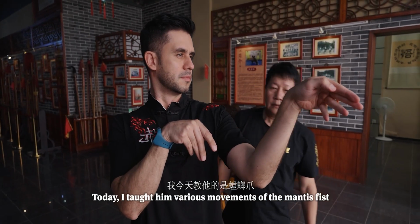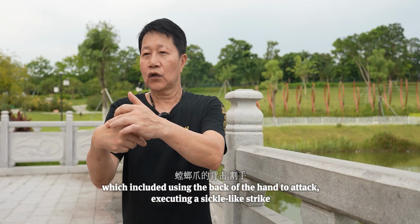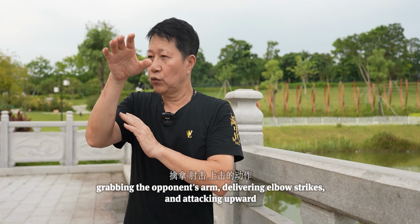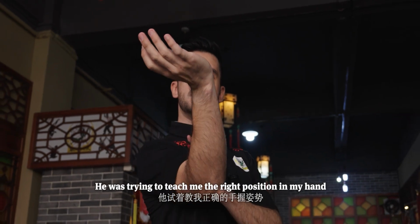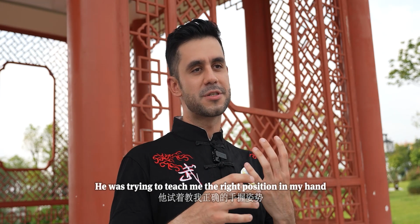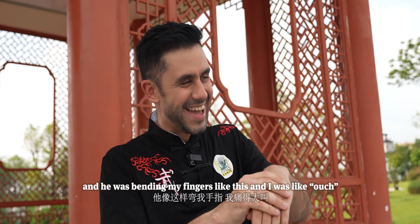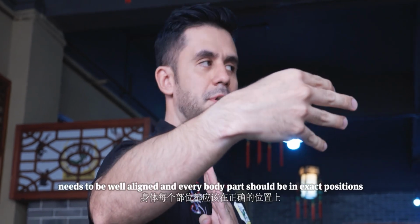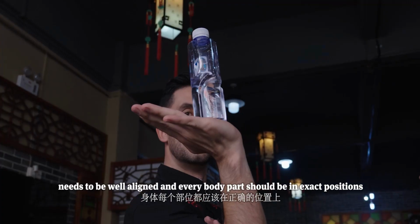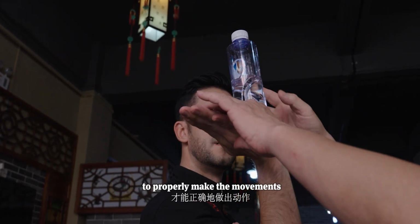He was trying to teach me the right position in my hand, and he was bending like this and was like, you need to have your back straight, so every part of your body needs to be well aligned, and the position should be an exact position to make the movements.